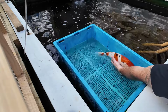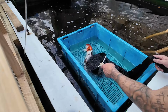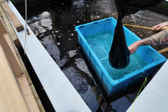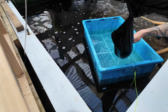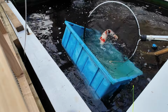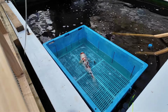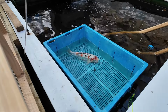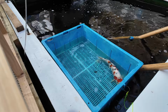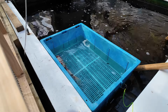Another really nice sanke. How many up there? 48 out right now, looks like. I'll just see if I can see any more fish here. It's getting harder, but the reflection's still making it a bit difficult. Still quite a few there then.